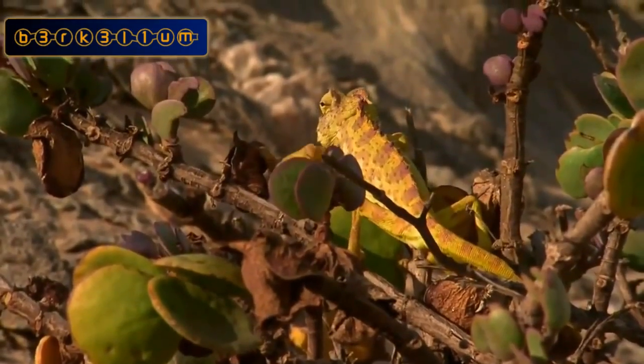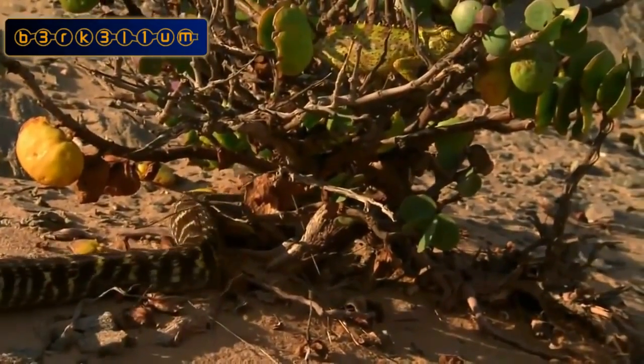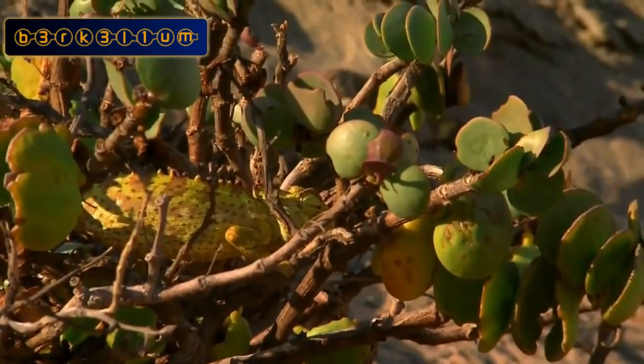This chameleon may be well camouflaged, but it's not fooling the zebra. Flicking the air, the tongue captures scent molecules and carries them to a special receptor in the snake's mouth. The snake knows prey is nearby. It can almost taste it.